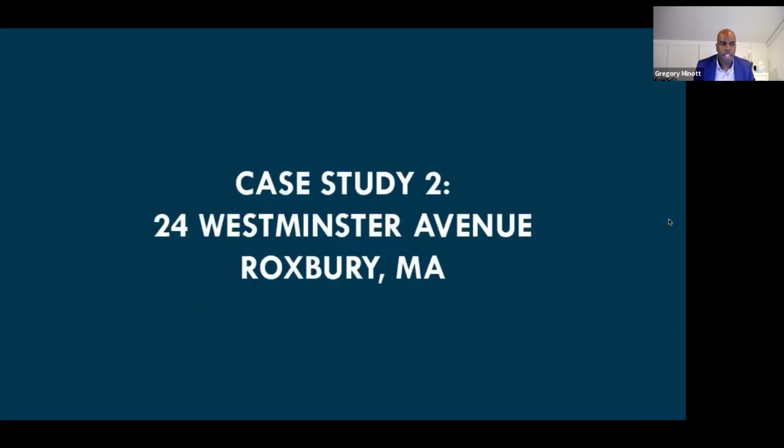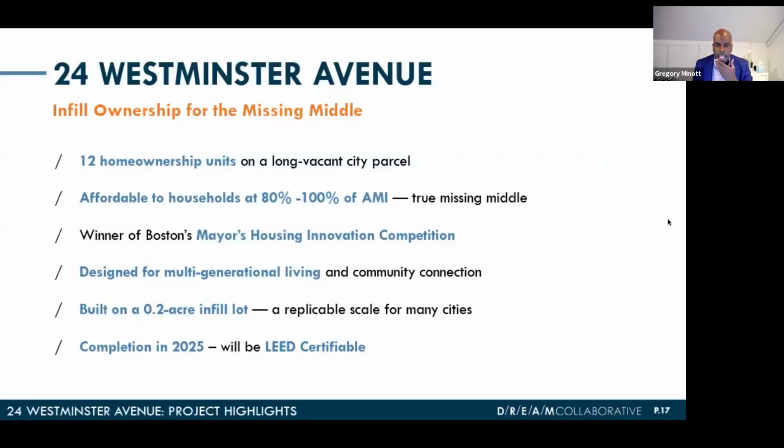So the second case study is 24 Westminster Avenue in Roxbury. It's also an infill development. And our role, as with the previous project, was both as developer and architect. Development cost for this one is much smaller. It's 7.1 million. It's just under a quarter acre. So if you do the math, it's about 60 units per acre. So quite dense, given that it was primarily a single family or duplex neighborhood.